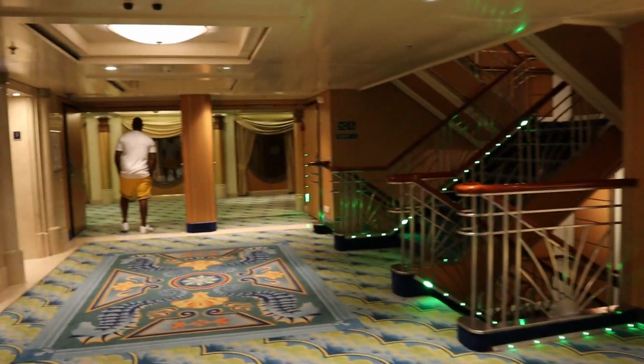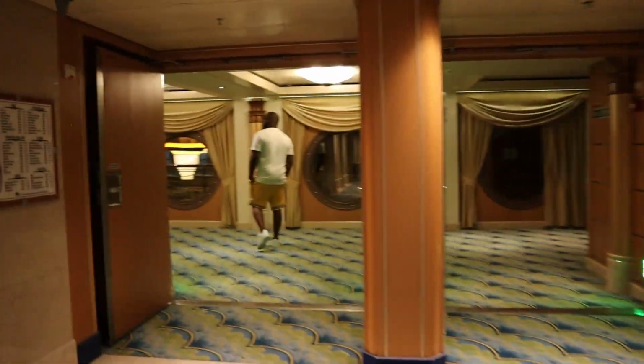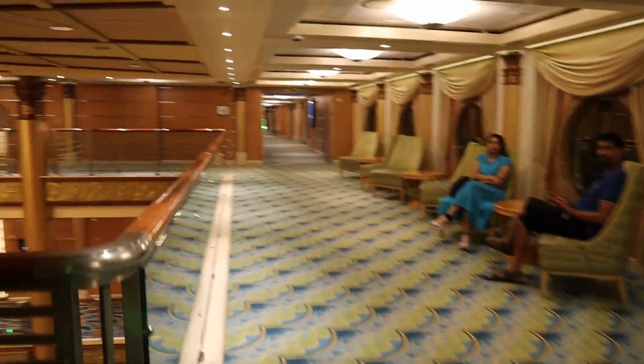So as we continue here, this is going to be port side right here. Oh my God, you guys are safe. You guys are safe.